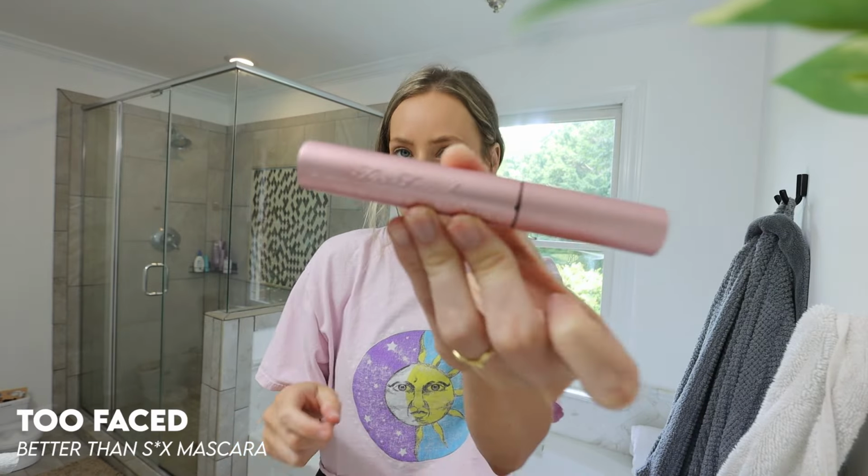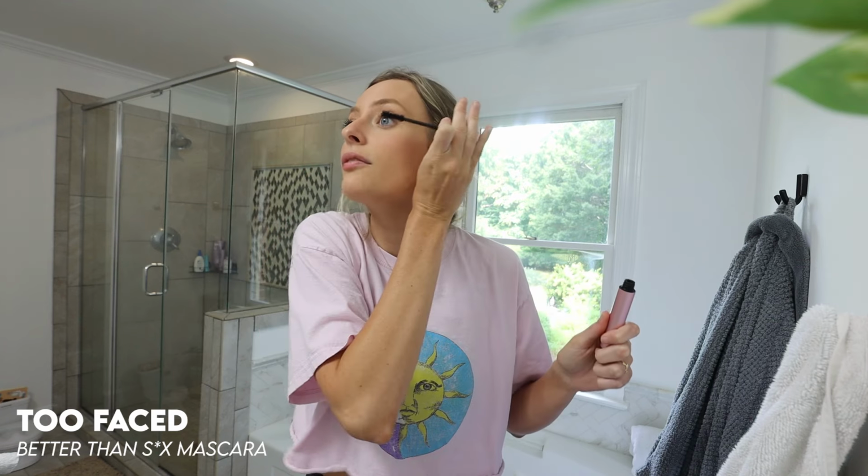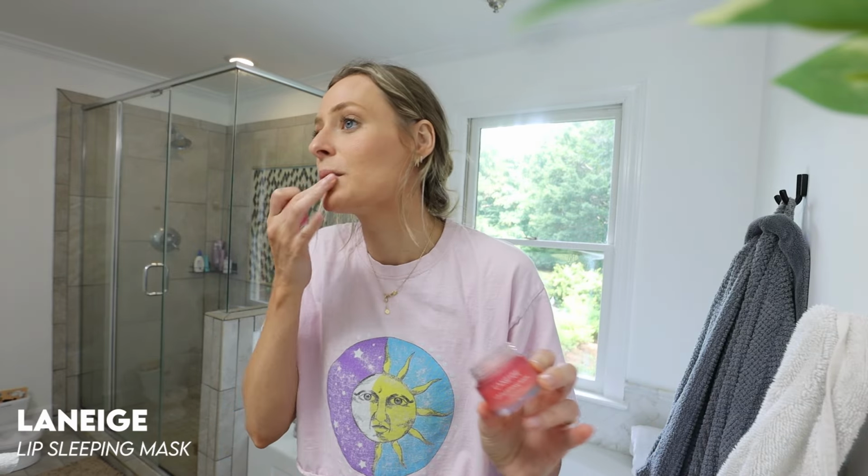Mascara, Better Than Sex always, but lately I've been wanting to try the Tower 28. I know it's a really good brand that a lot of people are starting to use, the new thing I've noticed. So when I'm done with this, I'm going to, dare I say, try a new mascara. Just simple, like that. And then I'll put on the Laneige sleep mask. Honestly, any chapstick works. I just have so many of these.